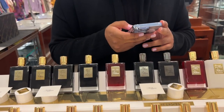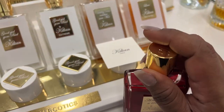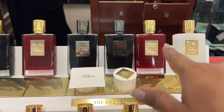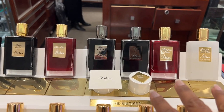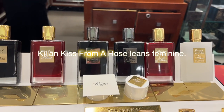He's looking up the one I want. So here's the Kiss from a Rose. This I noticed too, and it's not available anywhere. It's not one of those other things that you can't find anywhere. So I'm gonna go ahead and get the Kiss from a Rose. It's a rose musk vetiver kind of fragrance. It's absolutely gorgeous. So he says that he gets a lot of compliments on this fragrance.